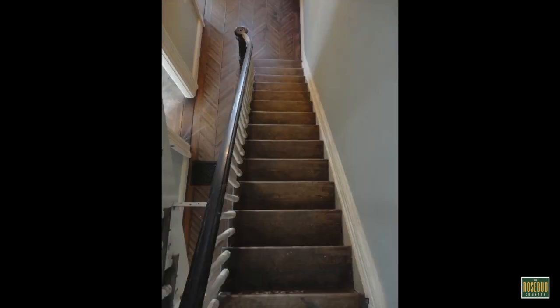This is a nice view of the condition that I found the formal stairs going from the first floor all the way on up to the third floor.